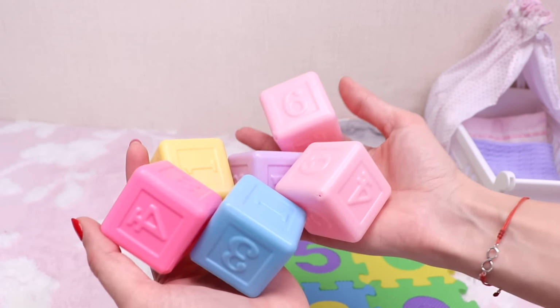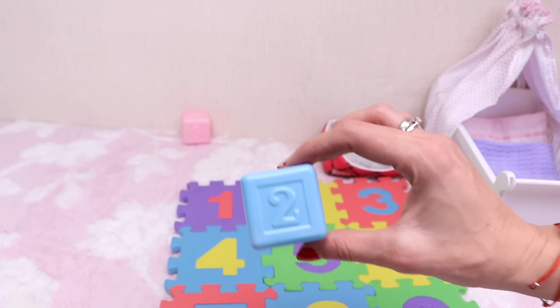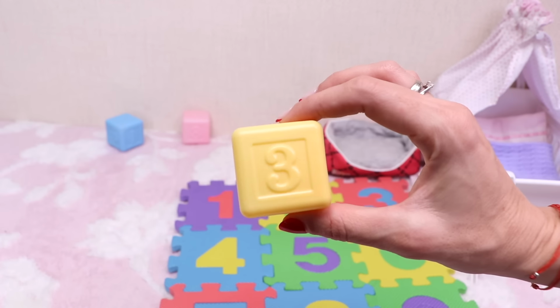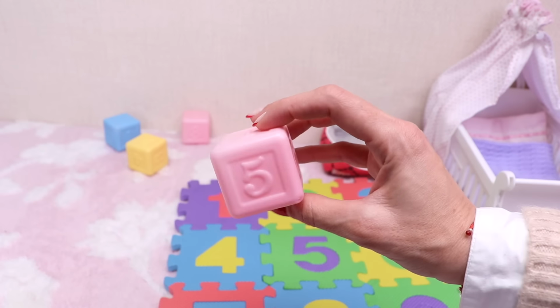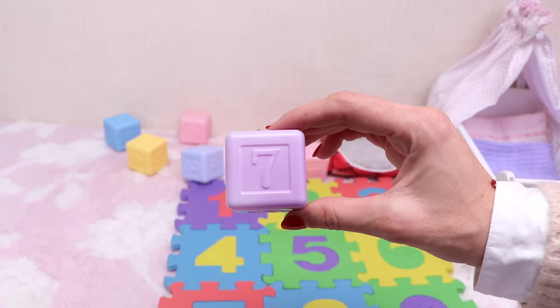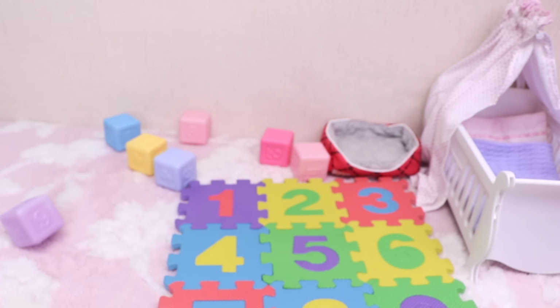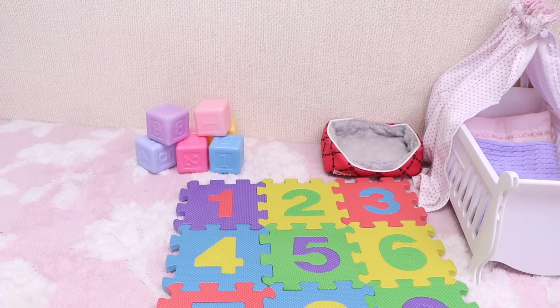Hooray! Let's practice now with these playing cubes. 3, 2, 1. 1, 2, 4, 5, 6, 7. Wow, good job, guys! And now let's order them. Ickity, pickity, pickity, pack. Ta-da!